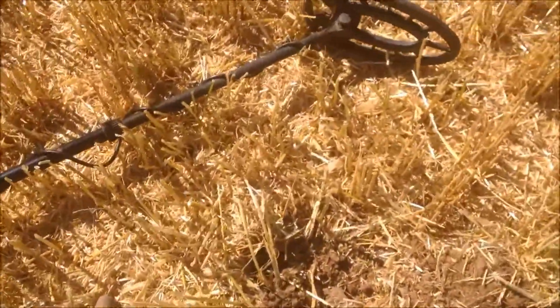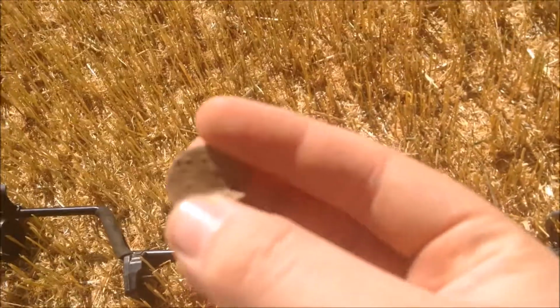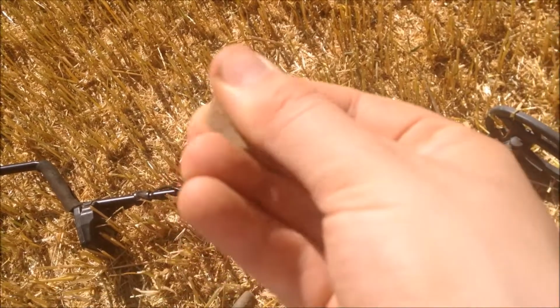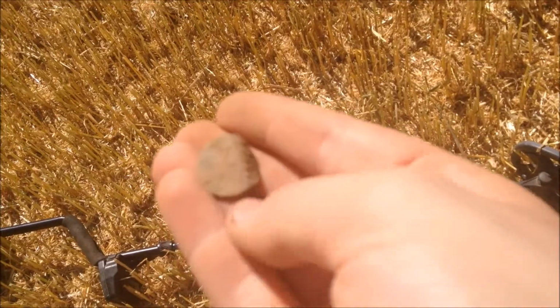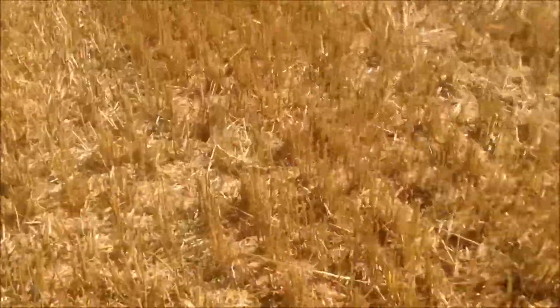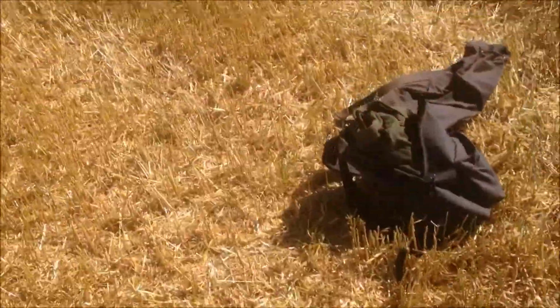Got a signal, thought, well, probably just some junk, but I haven't taken it out yet, but it's a coin. That's promising, very promising. It's pretty dirty, unsurprisingly. Yeah, I think I just go back to the bag. Hoping, yeah, I mean, it could be an older one. It's rather thick though, so it could just be like, I don't know, 2 pennies or something.